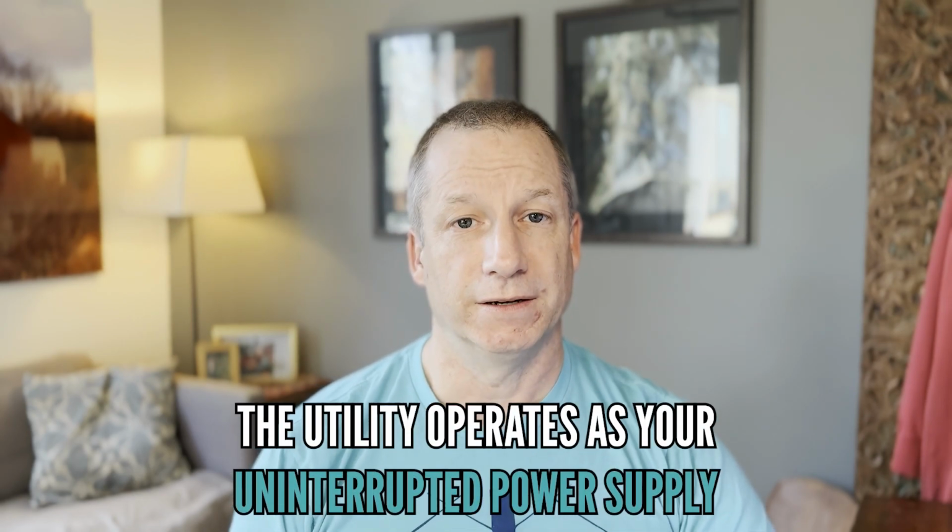There are no switches for you to throw. You just use electricity as normal after you get solar because you are still connected to the utility. And the utility operates as your uninterrupted power supply. That's important so that you can just use electricity when you want to and need to.